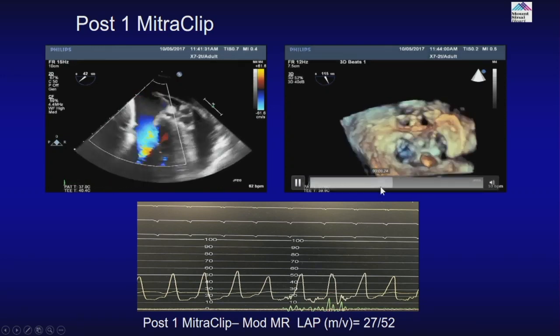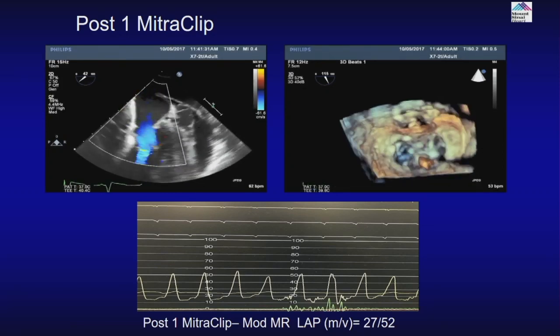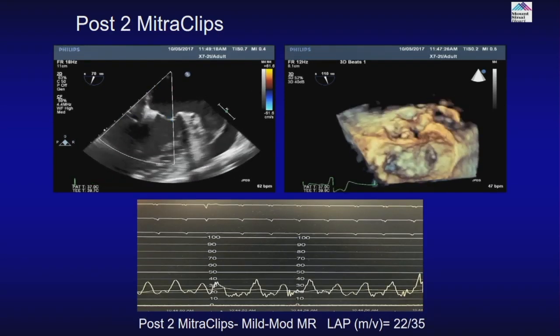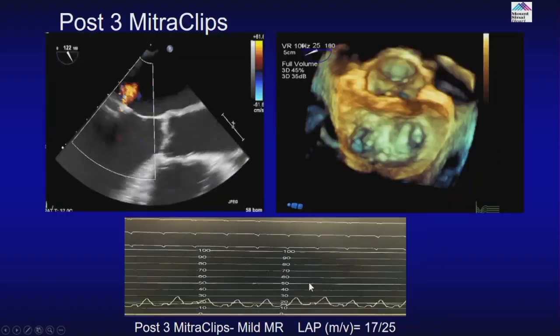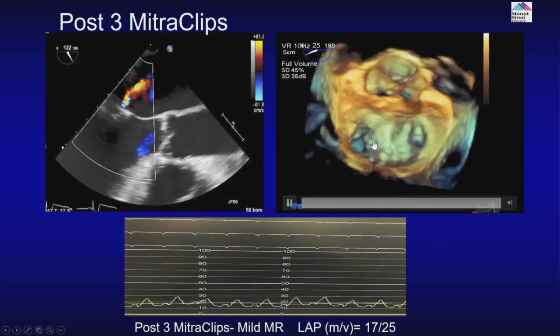Once you have released, or before you release, you also have to make sure that the gradient across the mitral valve is not significant. It should not be more than 7 or 8 millimeters of mercury. This was low, so we proceeded with the second clip, which was placed. After the second clip placement, it came down to about 40, and then we went to the third clip. You can see 1, 2, and a third clip placement here.